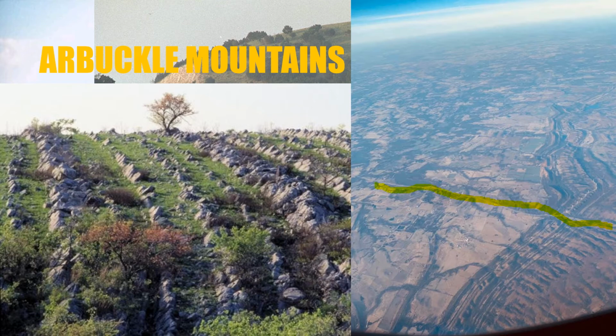You see that right there? That's I-40, and so you're going through the mountains right here. Over here is where Ardmore is. This is where False Creek is. But if you look right here, you see that? That is the fault line that created the Arbuckle Mountains.